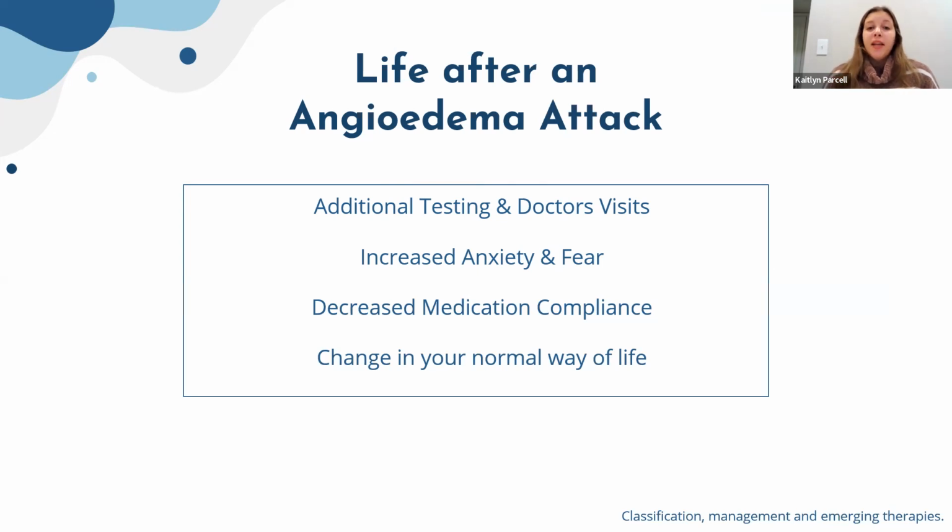There can be decreased medication compliance, and a lot of this stems from drug-induced angioedema. An example would be our ACE inhibitors are dosed once a day. But once you have an angioedema attack on an ACE inhibitor, you can't take that anymore. So you may go to a different blood pressure medicine that may require you to take it twice a day, 3 times a day, or even 4 times a day, depending on what your doctor wants you to take. And so that could lead to decreased medication compliance by not taking all of the doses just because you're so used to taking one a day, and taking a lot of pills can be burdensome.